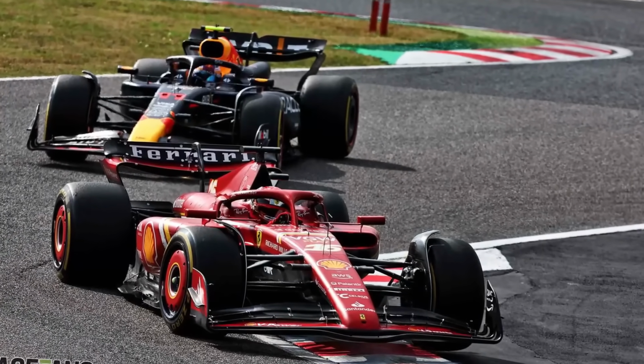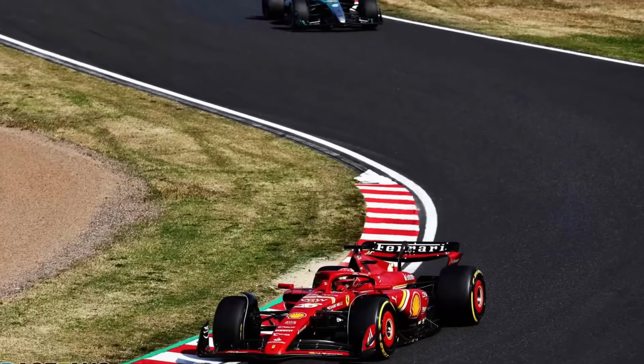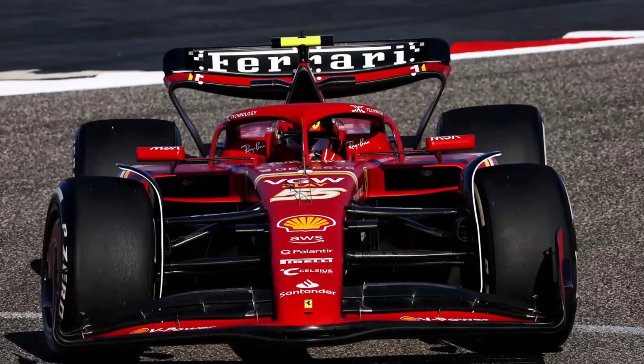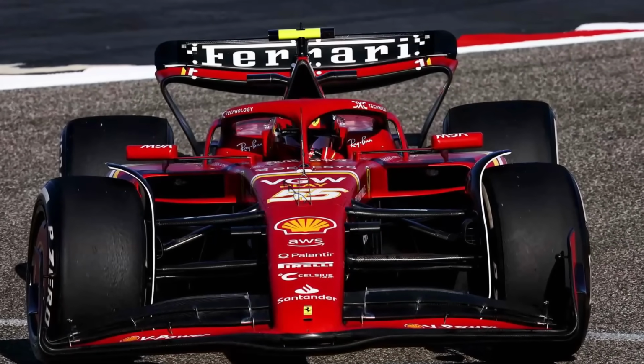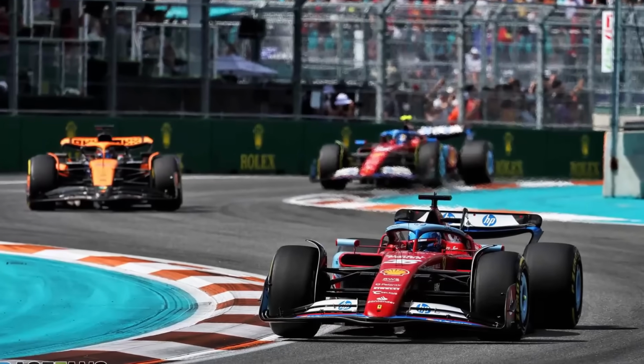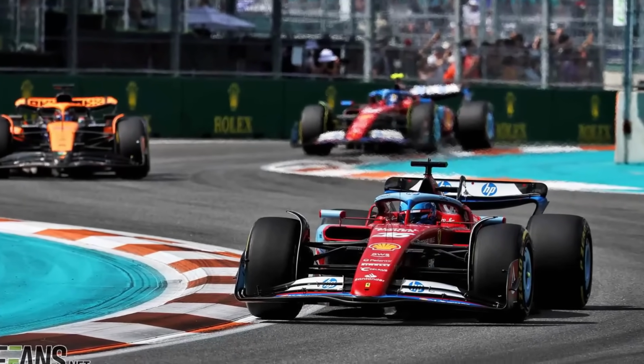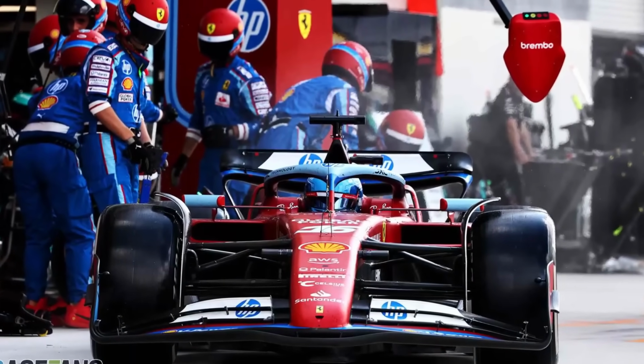If we're being honest with you, the entire car evolved to the point of the Maranello team introducing a new floor, side pod inlets, bodywork, as well as some minor changes like the outboard wing mirror stalk being extended in order to help condition the airflow along the upper surface of the side pod bodywork.